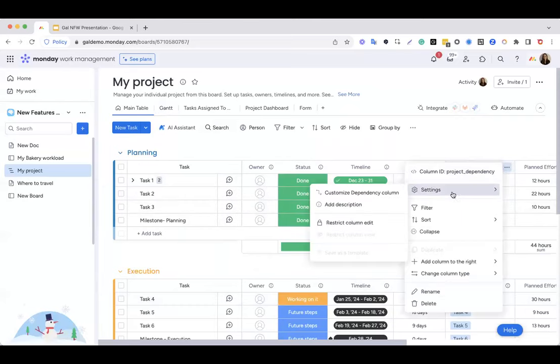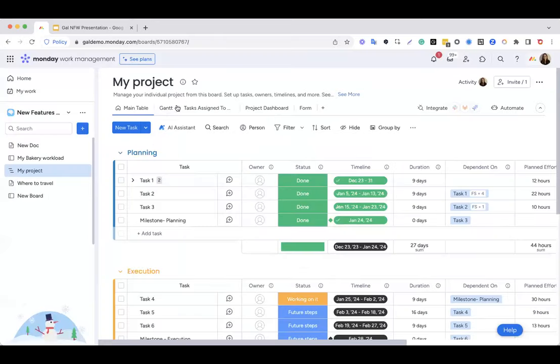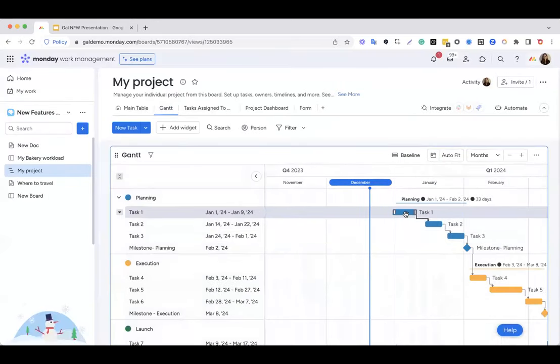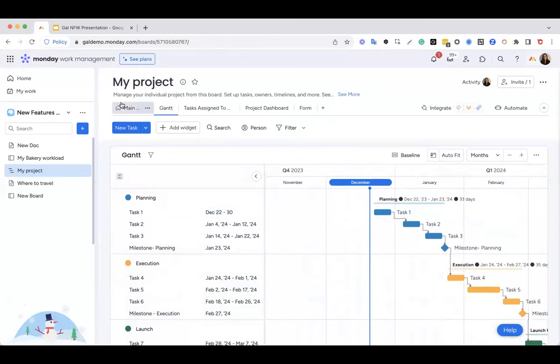So now that we have changed it, for example, if I'm moving all my tasks, everything will be moved at the same time because we are in the strict mode.